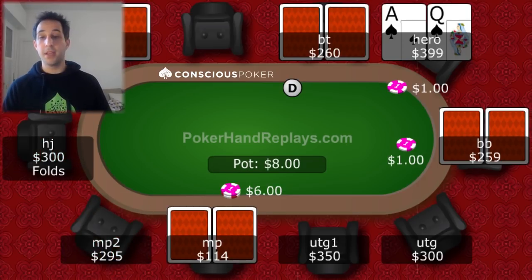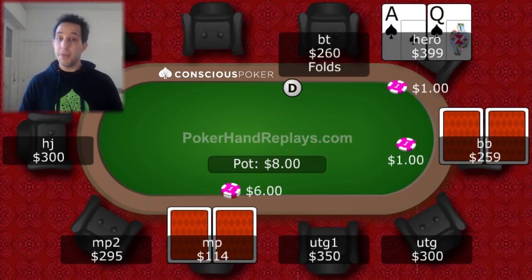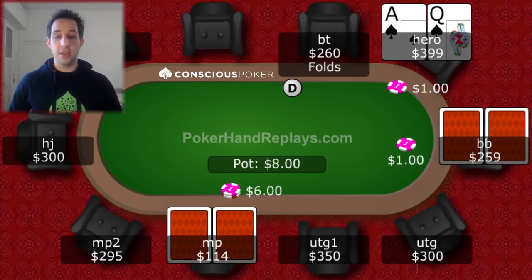Now we're in the small blind with ace queen of spades, and we have a decision here. We could 3-bet this spot, or we can just call. I think if we 3-bet, it puts us in a tough spot if we get 4-bet, because we have too strong of a hand to fold, but we're not really loving this spot. So against a 6x open, I'm okay just calling here. If he was shallower, like 70 big blinds, I would just 3-bet and get it in, not really worry too much about it.